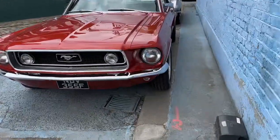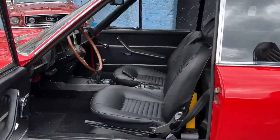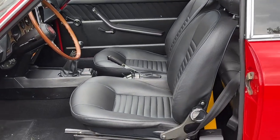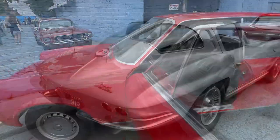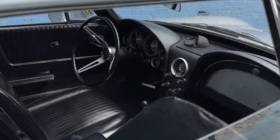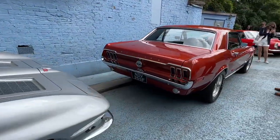And look, moving to the US of A, look at that Mustang, look at that colour. Really gorgeous. Oh, back to the interior of the Fiat. Look, it's all sort of black vinyl, but it looks very smart with the wood-rimmed steering wheel. It does look very neat indeed. Back to the US of A, look at this Corvette. It's a C2 Stingray. It's a 1963 model because it's got that split rear window, which they only did that one year.